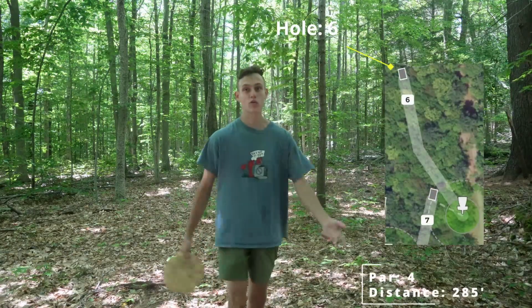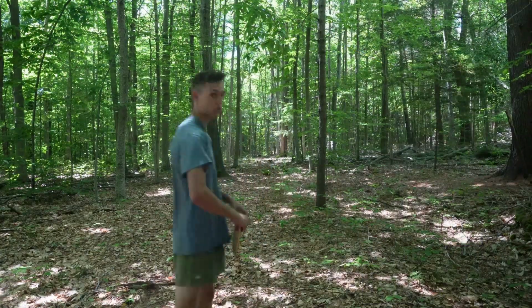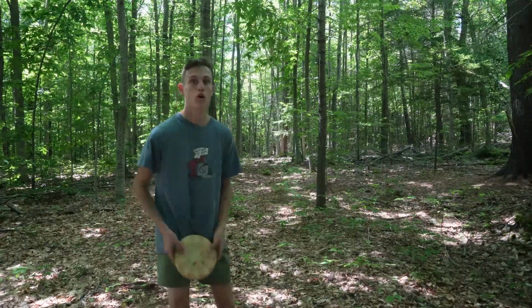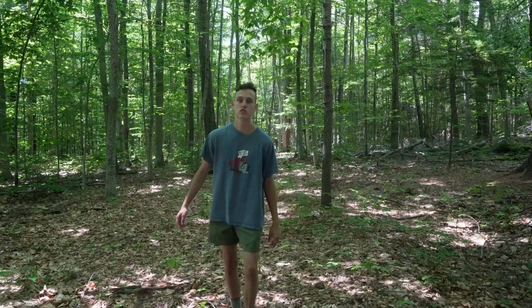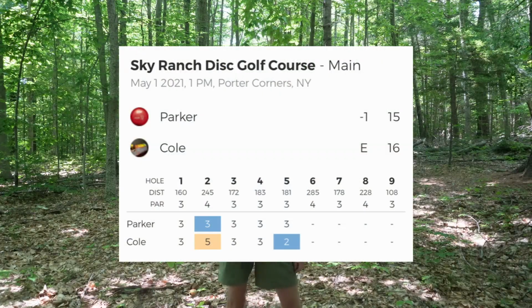Hole 6, par 4. It's kind of the signature hole here, along with hole 3. This is the longest one we have. It's just a slow curve left the whole entire way out to the road, and road long is OB. You need to throw a backhand hyzer or a big forehand. Oh yeah, and the scores are, I'm at par. Parker is at one down.